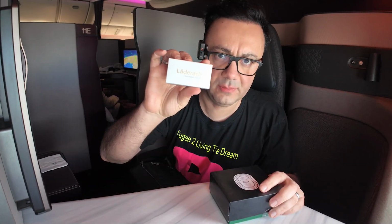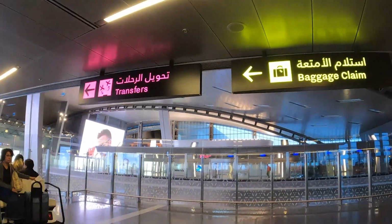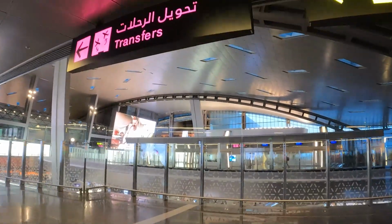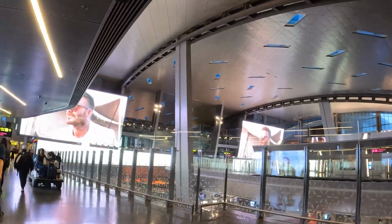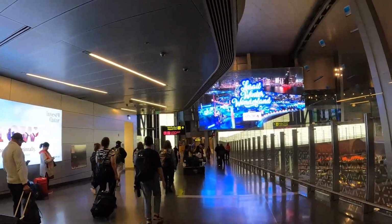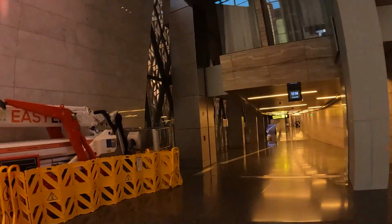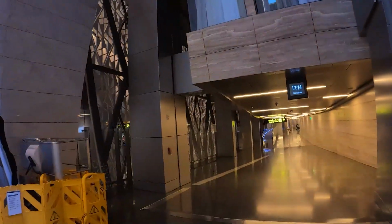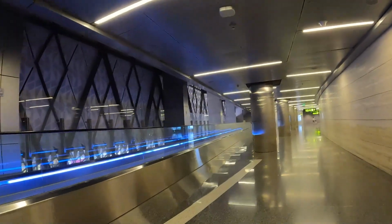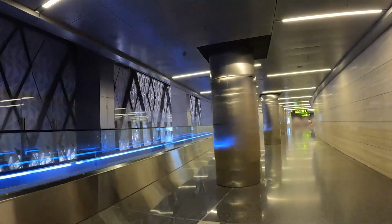All right, here we go. I'm ready to land. Of course, Vegas chocolate vegan in the end. All right, finally off the plane. Baggage claim and transfer, both one direction. Smells like a brand new airport. Literally feels like a brand new airport. Looks like a brand new airport. A lot of transfers. Feels like just me and that one person getting off from Doha.